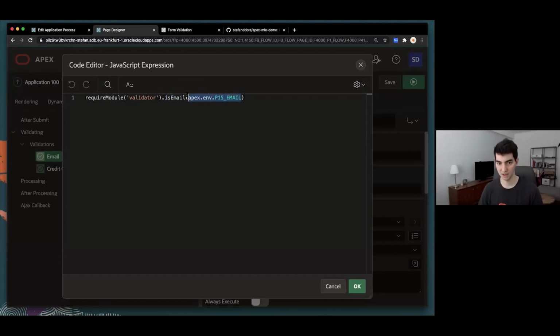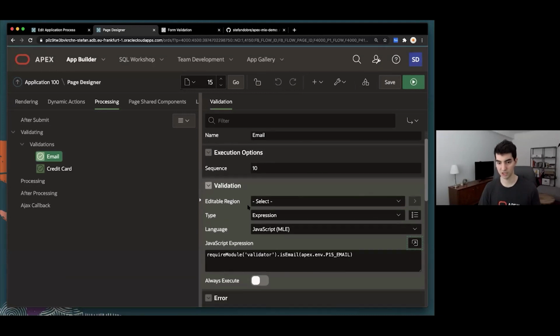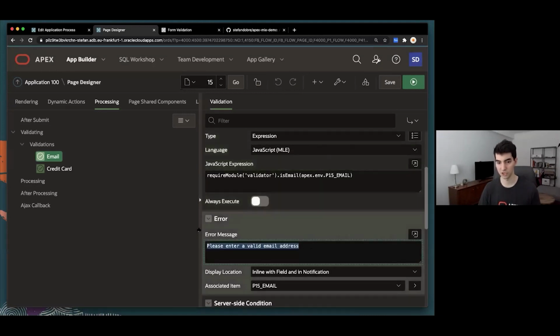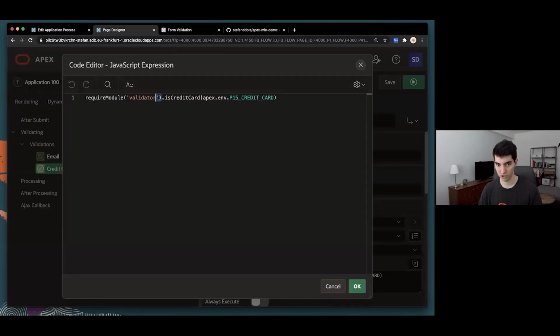We pass in the page item, and this whole thing will simply evaluate to a Boolean. If it's true, we're good. We pass the validation. If it's false, we go ahead and show the error message. Same for the credit card. We require our module. We use the is credit card function and pass in this other page item.